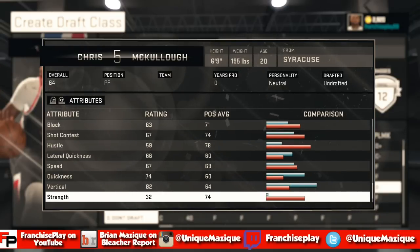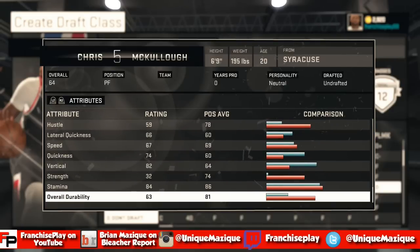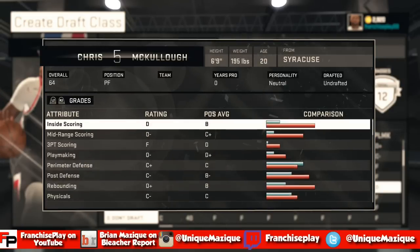Now, you might be looking at the spelling of his name. For whatever reason, anybody named Mick, anything with a C, they say it's inappropriate language. So I couldn't make TJ McConnell, and they wouldn't let me make TJ McCullough. So I had to make the second C a K. So just in case you were wondering why that is, there it is. Vertical, he's, like I said, a very good athlete. Hooked him up there. Now let's look at the badges.